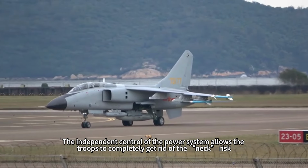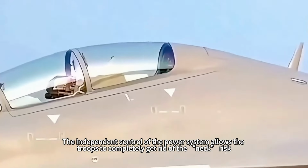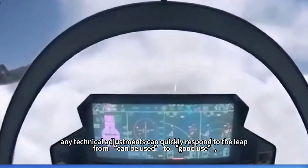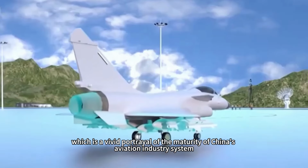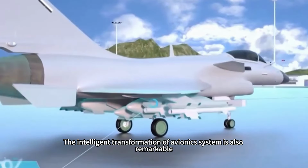The independent control of the power system allows the troops to completely get rid of the risk of being choked by others. Any technical adjustments can quickly respond, marking the leap from merely usable to well used, which is a vivid portrayal of the maturity of China's aviation industry system. The intelligent transformation of the avionics system is also remarkable.